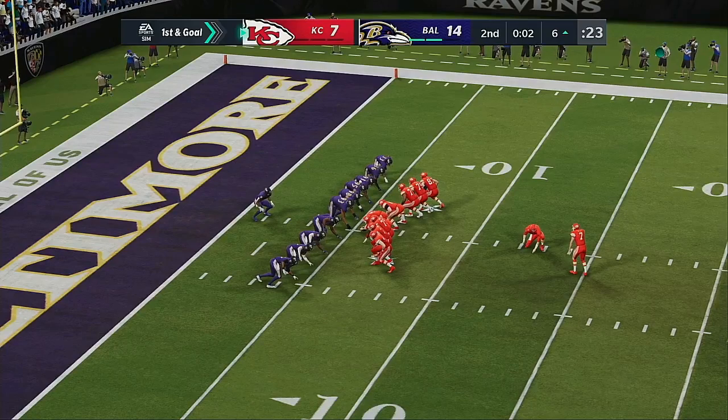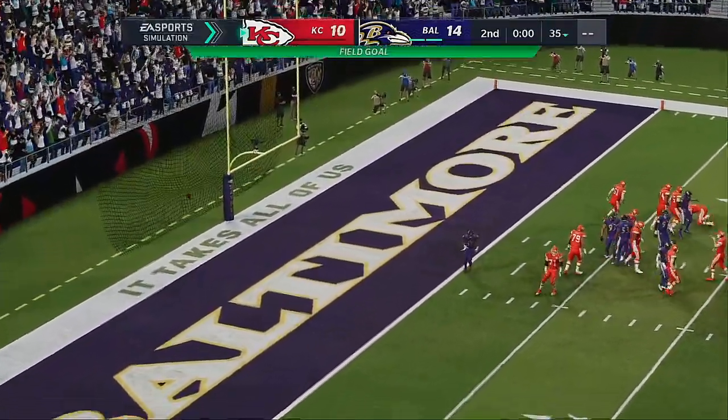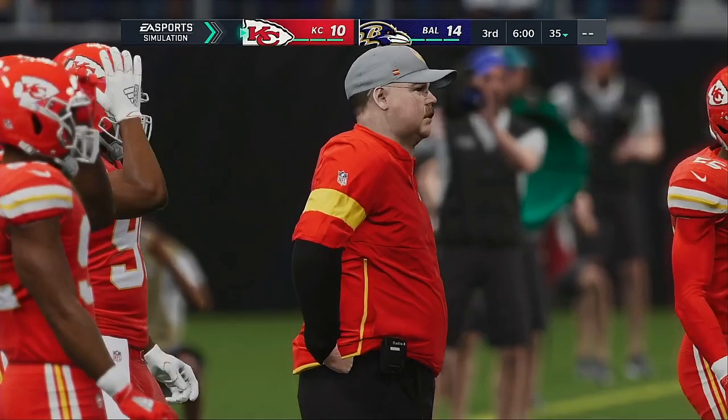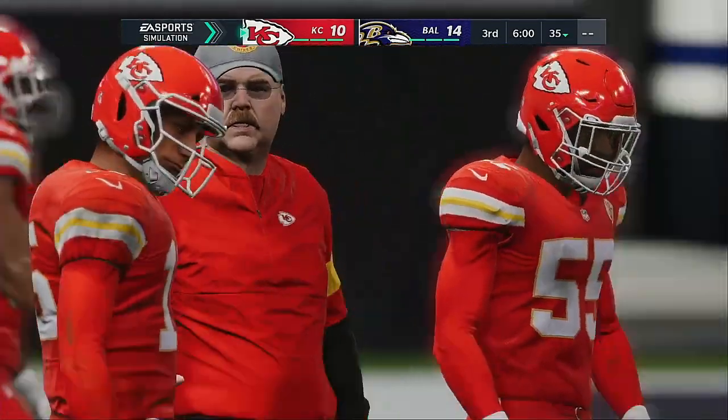So with 2 ticks left here in the half, on is the field goal unit. From the right hash here, should be an easy one. Butker's kick here is good, and that will do it for this first half. So we've reached halftime here in a 4-point game as we send you down to Orlando, where Jonathan Coachman has our EA Sports Halftime Report.